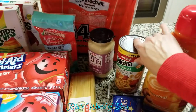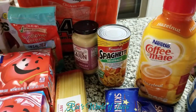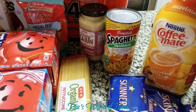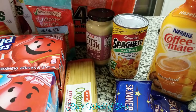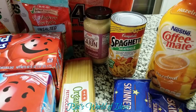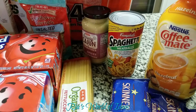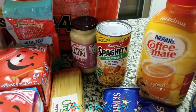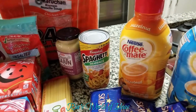Also over here, I got some Campbell's spaghetti and meatballs. The girls love this for their lunches. I normally get them at the commissary because I can get this huge can under $1. But the girls really wanted them, and I was in HEB, and I don't know when I'm going to go to the commissary next. So this one at HEB was $1.32 a can. But again, I normally can get it cheaper at the commissary, but I was at HEB.